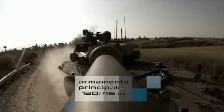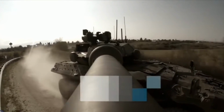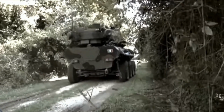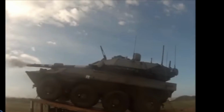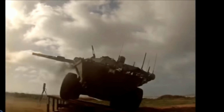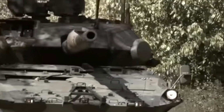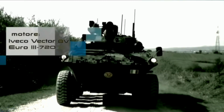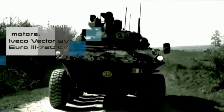Now, as usual, when I do military reviews, I go over a bit of an overview of the vehicle, its technical specifications, and the things it can do, and then finally I'll end on how I feel about the vehicle overall. So first of all, let's talk about a little bit of its history. Now, the vehicle itself is obviously based around the original Centauro 1 version. Now, this video is actually going to be focused on the 2 because I'd like to try my best to keep up with the most current vehicle out there today.